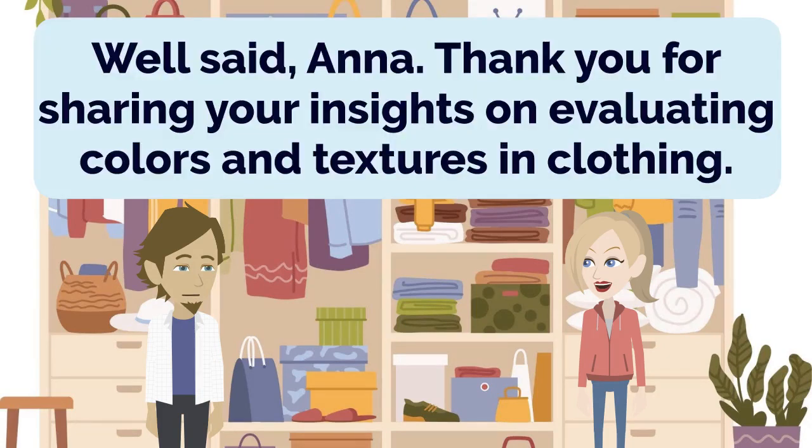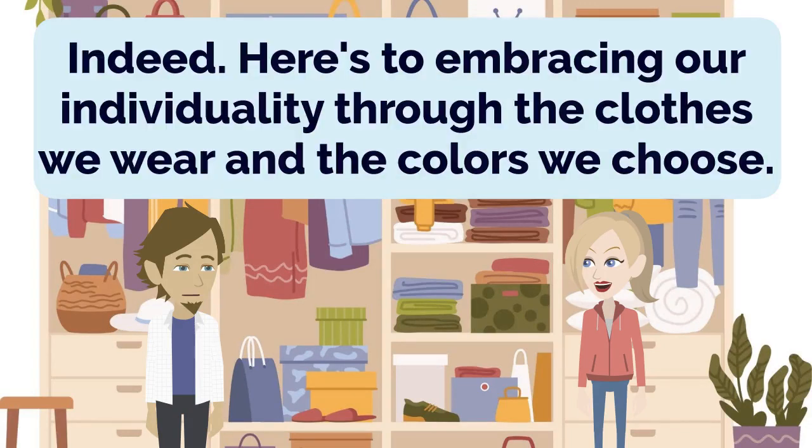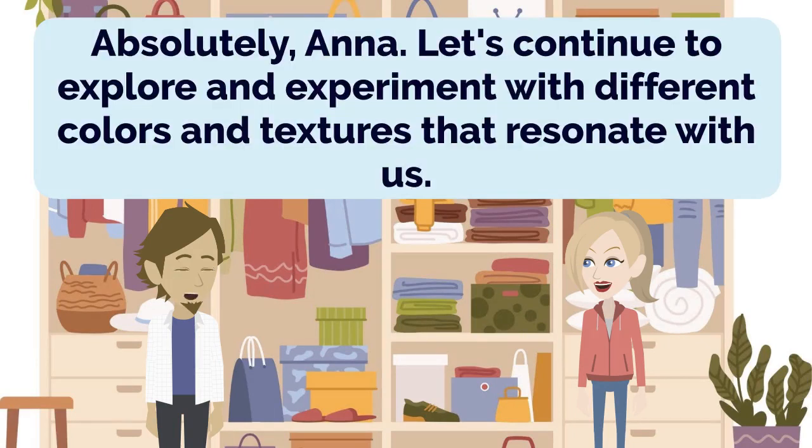Well said, Anna. Thank you for sharing your insights on evaluating colors and textures in clothing. You're welcome, John. It's always interesting to discuss the nuances of fashion and personal style. Indeed. Here's to embracing our individuality through the clothes we wear and the colors we choose. Cheers to that, John. May we always find joy and confidence in our fashion choices. Absolutely, Anna. Let's continue to explore and experiment with different colors and textures that resonate with us.